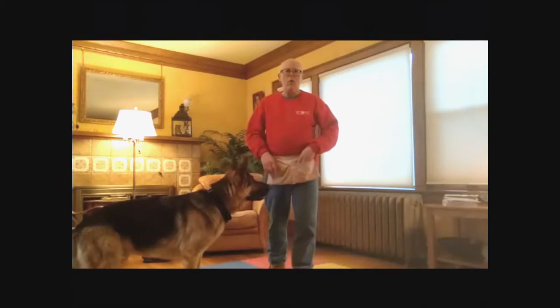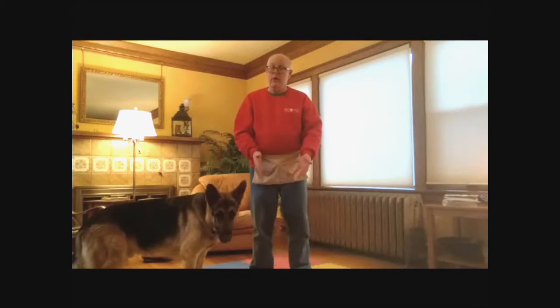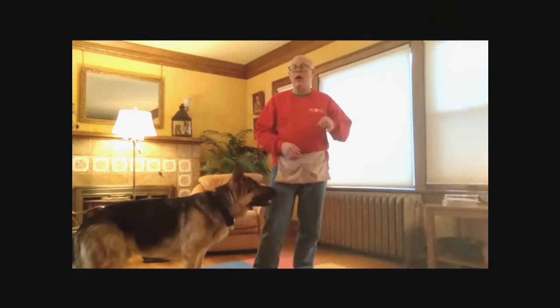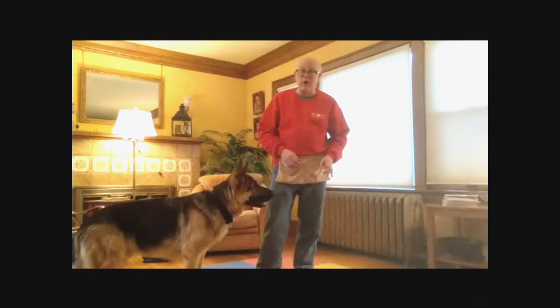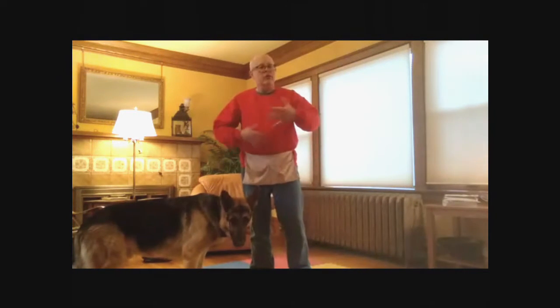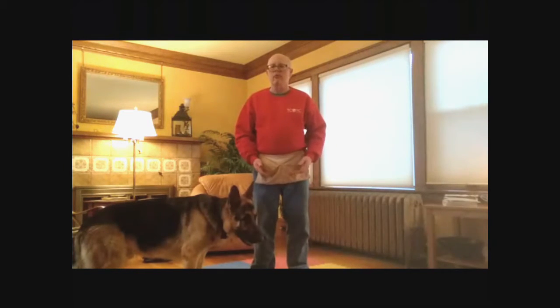Up until now, we've had the dog doing sits mostly in front of us. So what we want to teach the dog is that action happens wherever the dog is when they hear the cue. They don't have to be right in front of us. Dogs get used to a picture, so we want to change that picture up for them.